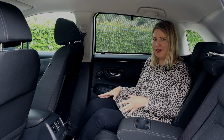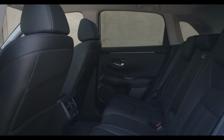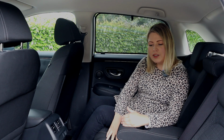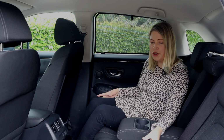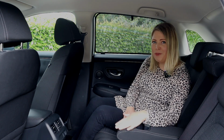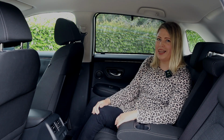Honda seems to have prioritised passenger space here over boot space, so there is loads and loads of legroom and headroom. This middle seat is a bit on the narrow side, so I think it will be more comfortable for two rather than three across the rear bench. But you do have an armrest with cup holders. There's a pocket in the back of one of the seats, not both, not sure why that is.